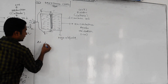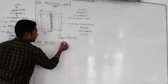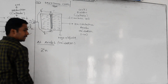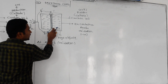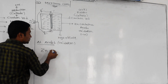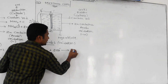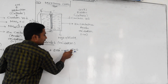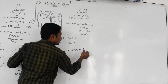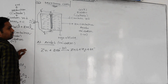At the anode, you know very well which is the anode here, oxidation will be going on. Very simple. The anode here is the zinc container. It is already in contact with mercury oxide and potassium hydroxide. From potassium hydroxide, OH minus particles are coming. Then what do we get? Zinc undergoes oxidation, becoming Zn2+. It absorbs O from here. After that we get H2O plus 2 electrons. Here oxidation is going on.